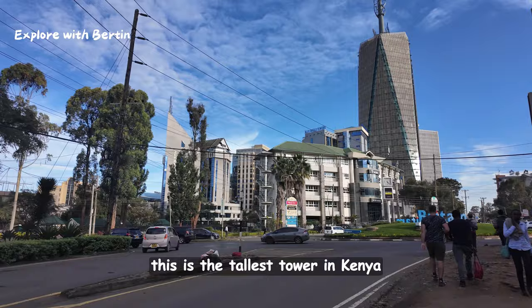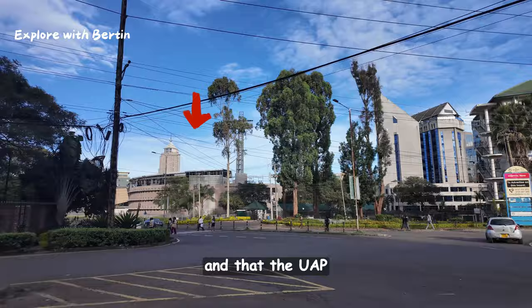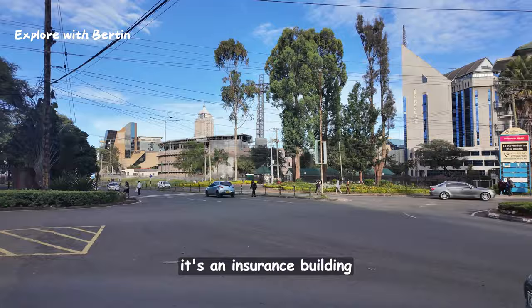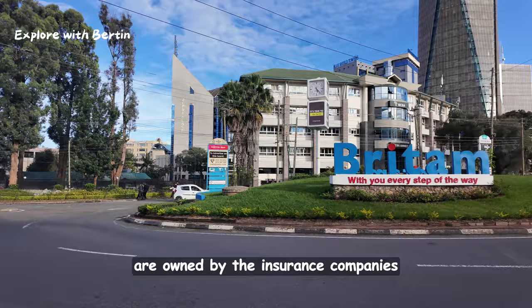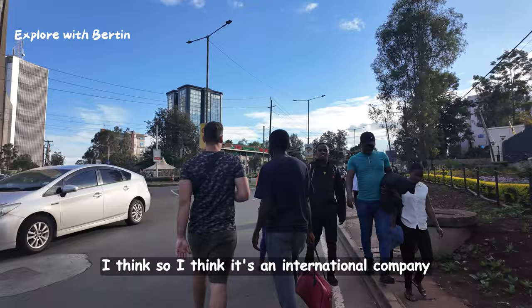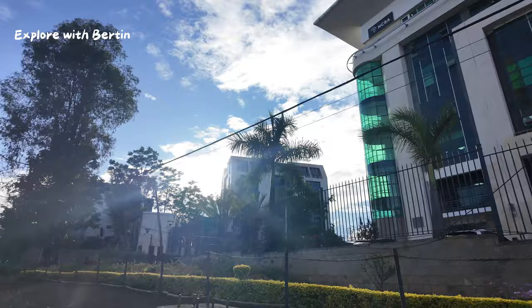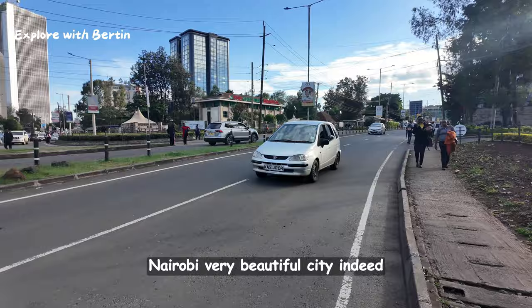This is the tallest tower in Kenya, Britam Tower. It is found in Upper Hill. And that's the UAP tower. It's also one of the tallest towers here in Kenya. It's an insurance building. So it seems the tallest towers here in Kenya are owned by insurance companies, like this Britam Tower. We have also Britam in Tanzania. I think it's somewhere in Masaki. So I think it's an international company. We have also another nice building here. Nairobi, very beautiful city indeed.